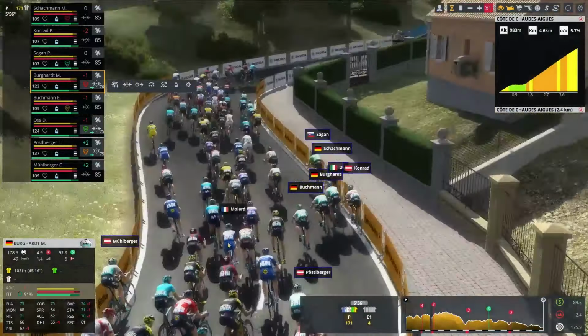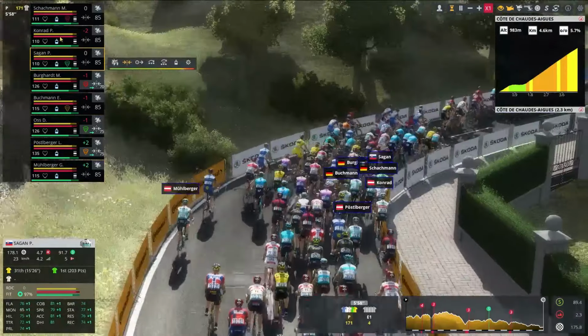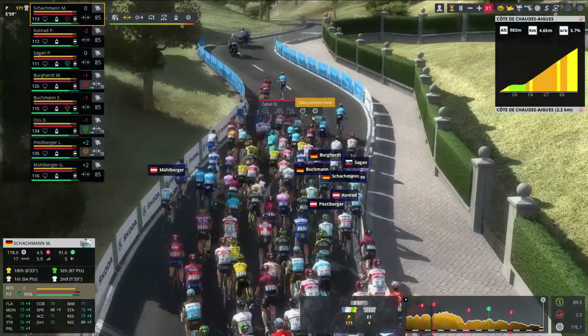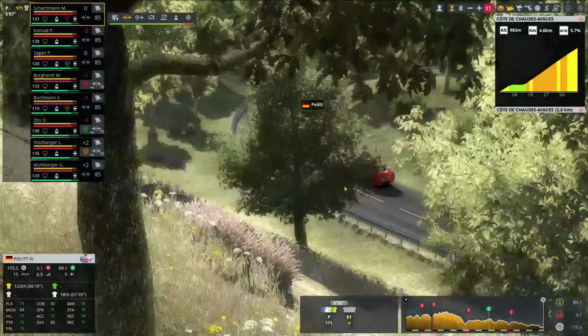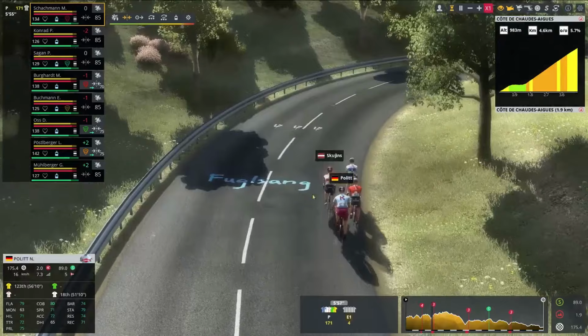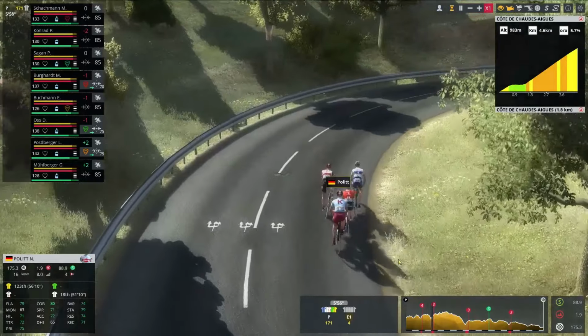So the peloton are all coming downhill again. We're all in good positions in this group. Let's move up a bit further to the front just to make sure we are safe. Soler on the front from Movistar up front. They're just 2k to go to this mountain sprint. Let's see who takes it out of these 4 riders.